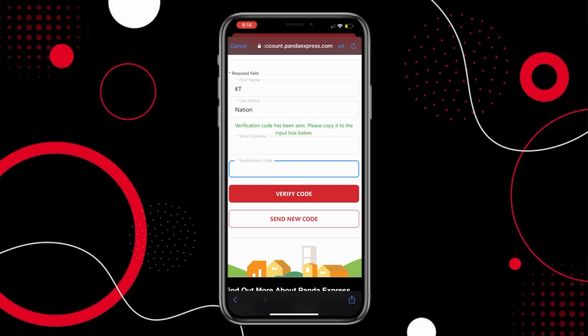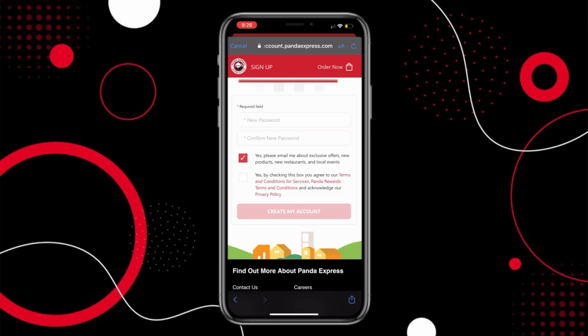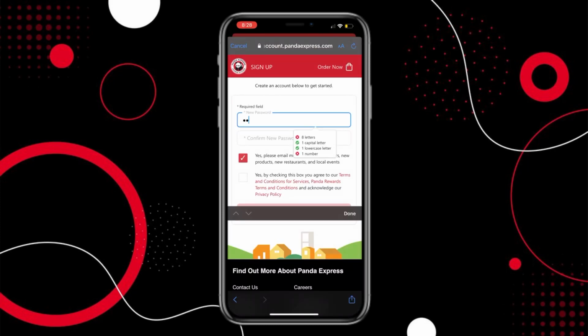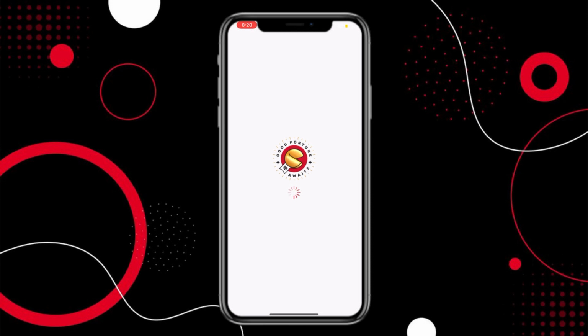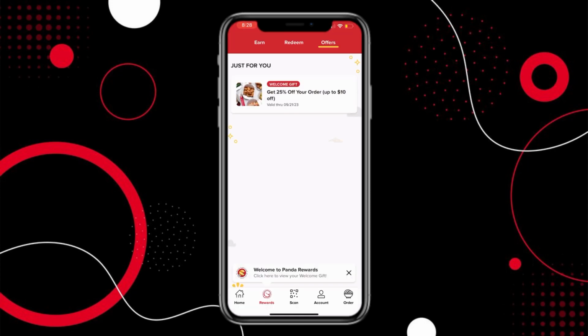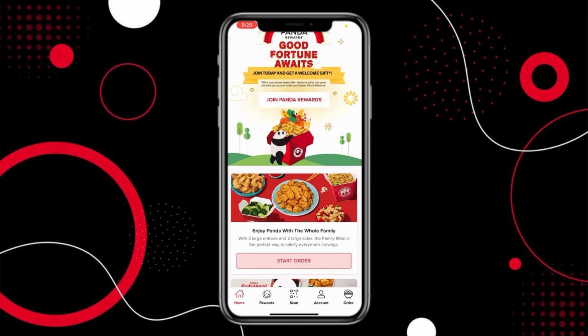Within 2 to 3 seconds, you should get an email verifying your account. Once you've entered in your code, hit verify code. Now that you verify your code, go ahead and create a new password. Once you've done that, hit create my account. Another reason why you would want to create an account is because the app will offer you exclusive deals just for being a rewards member. And now that we're back at the home page, let's start our order.